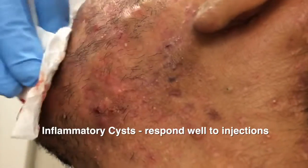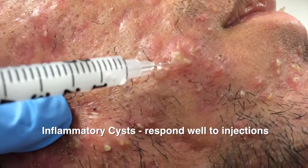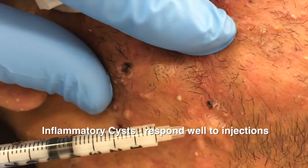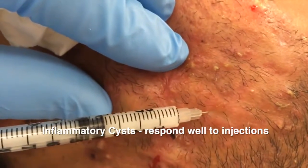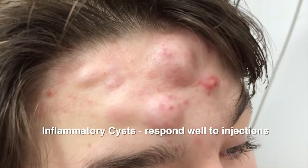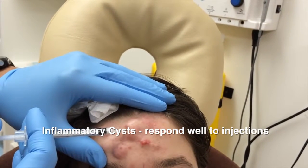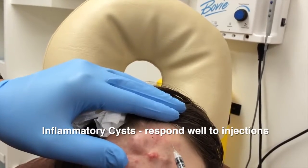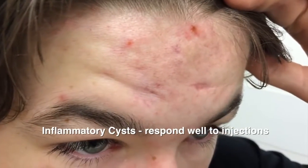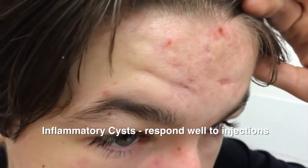Stay tuned. As a guide, we can divide cysts into different types. There are many different cysts, but in this case, we are treating inflammatory cysts. So inflammatory cysts are basically cysts secondary to acne, and they do best not with extractions, but with steroid injections. So you can see inflammatory cysts responding really well to just 1 or 2 steroid injections, and over a period of a week or 2, these cysts calm down, and that's what they look like. So we don't need to extract these, just inject them.